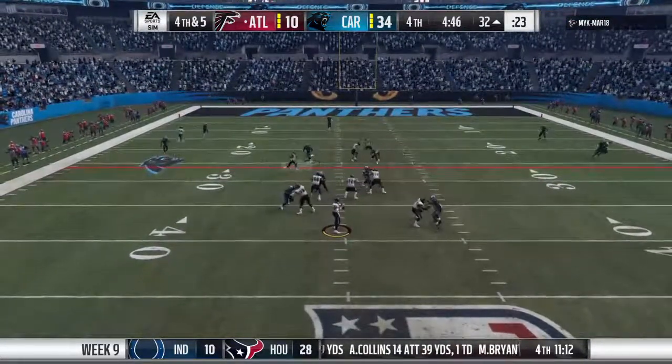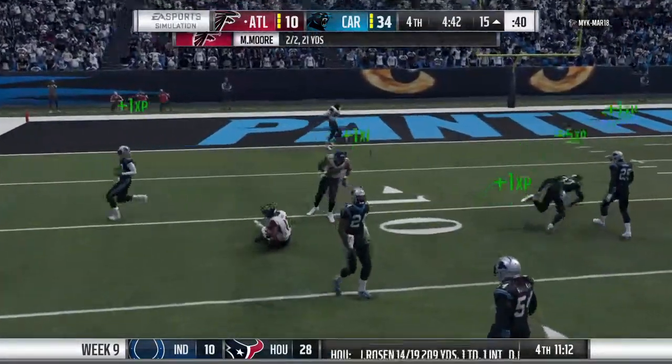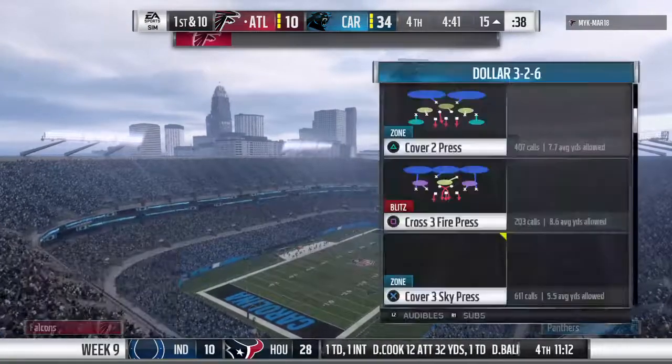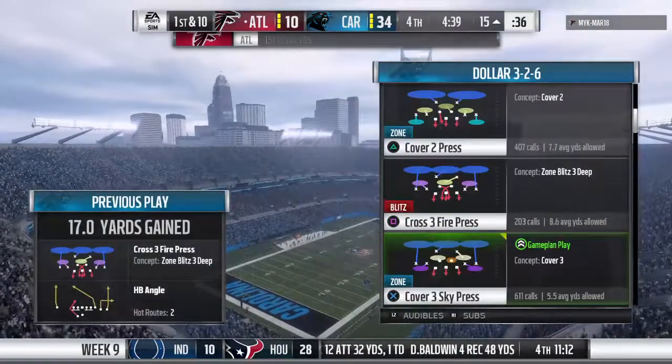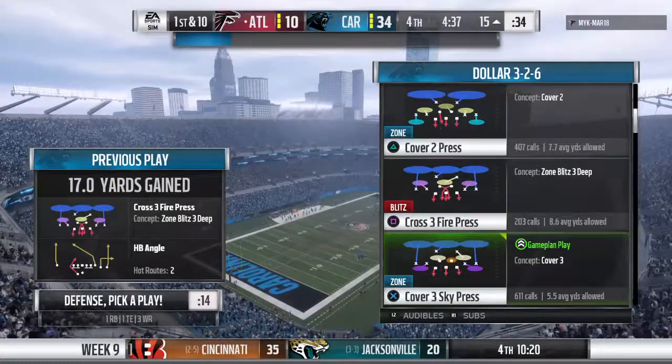Try it here. He's back to throw. Looking left side, and it's complete. They'll get 17 yards there, and it'll be 1st down Atlanta. 4th down, trailing in the 4th quarter. They felt compelled to go for it, and they got it.